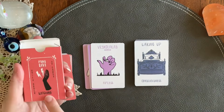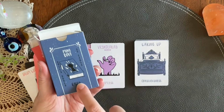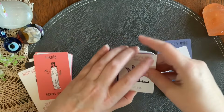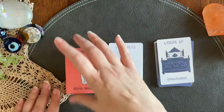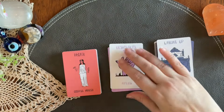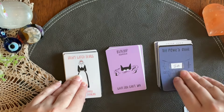But we have the Witchling, which is the red. The purple is the lore, and the blue is the ends. And I don't have the entire deck out here. We're just going to flip through all of them at once. But these decks are pretty inexpensive. I don't remember what they are to buy them individually, but I'm pretty sure that she was putting them up on her site.